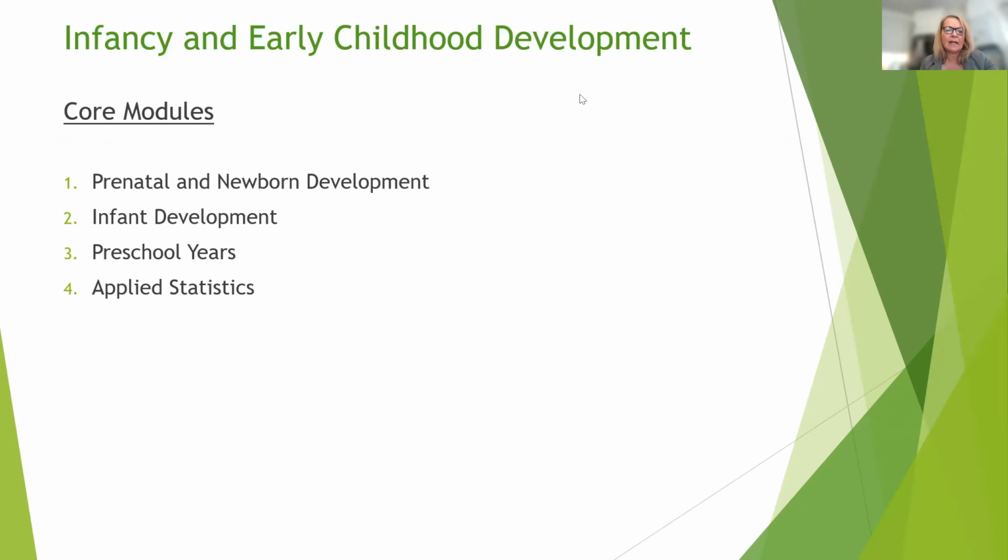So the core modules that I mentioned are each worth 15 credits. In terms of the developmental aspects in early years, the modules are arranged chronologically. We first look at prenatal and newborn development, then infant development, and then the preschool years. Obviously, there's sometimes a bit of overlap, but that's how it's organized. All of these diverse perspectives we look at within those modules, but the modules are organized according to the dominant age range that we're focusing on. And then there is also a required applied statistics module, run through the Institute of Child Health. So I'm just going to explain a little bit more about these core modules now.